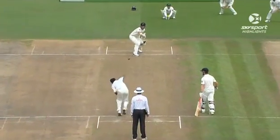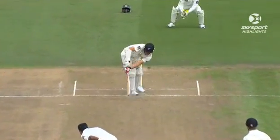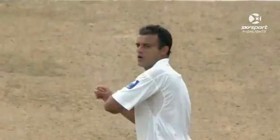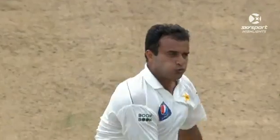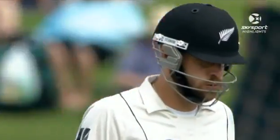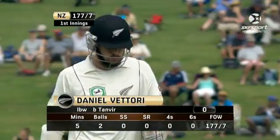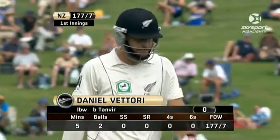Yorker and spot on. And there you see, missed the ball completely, played all over it, and would have gone on to hit the stumps big time. So a great result for Tanveer Ahmed. He's worked extremely hard to pick up his second wicket, and well, a disappointing end to Vettori's knock. Gone early for not out. 177 for 7.